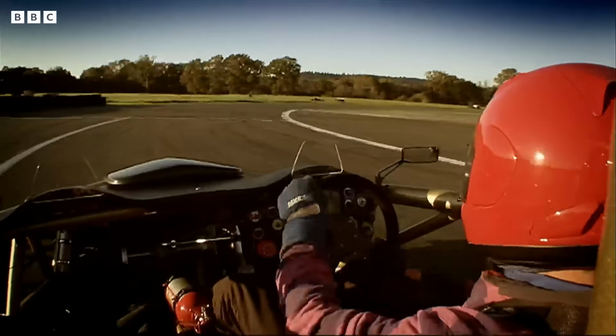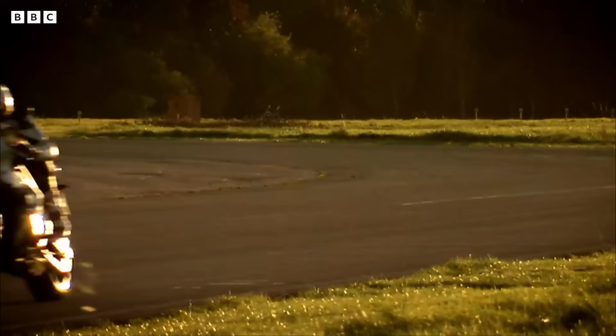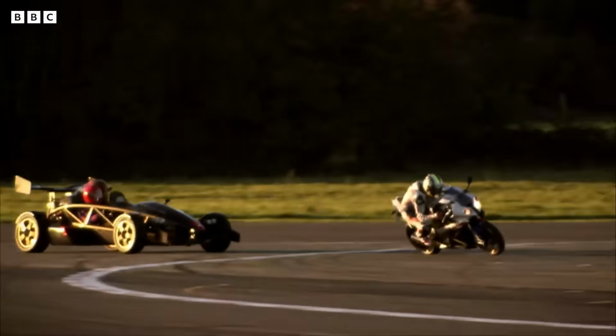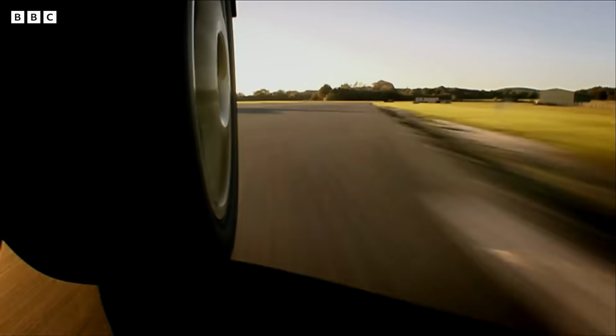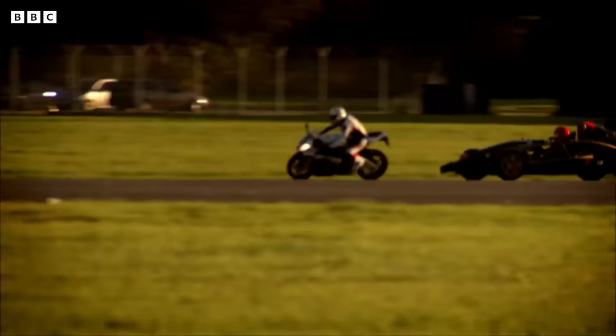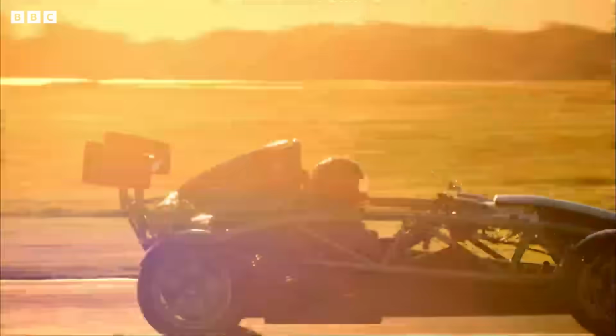Can't get his power down in the corners like I can. Down to the follow through, flat out. Gonna keep it right. More power. I'm gaining. I've gone past. I've gone past. Into the second to the last corner. Here we go for the last corner. Don't muck it up. And across the line.